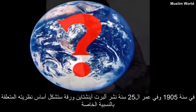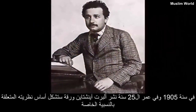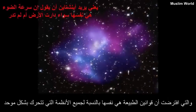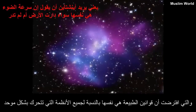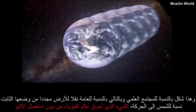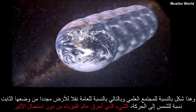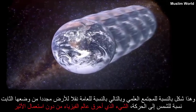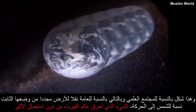In 1905, at the age of 26, Albert Einstein published a paper that would in essence be the footprint for his special theory of relativity, which asserted that the laws of nature are the same for all uniformly moving systems. This again, for the scientific community, and thus the public, brought the Earth from its stationary position as related to the Sun, and without the use of ether, so to speak, set the world of physics on fire.